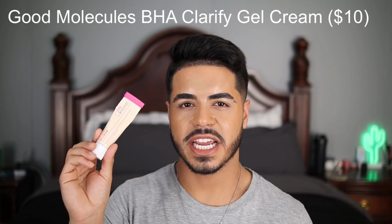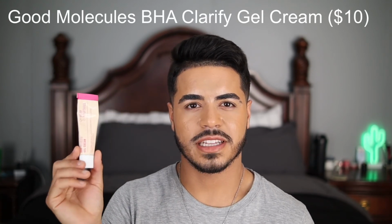Another moisturizer that I reach for when my skin's looking a little bit more problematic and I'm experiencing inflammation and breakouts is this Good Molecules BHA Clarified Gel Cream. So I personally think that this is a really good moisturizer for oily, acne-prone skin types. It has a gel cream formula, so it's not the most moisturizing. It does have some ingredients like glycerin, which do help to moisturize and condition the skin, but that's not the main focus of this, which is why I recommend this for more oily and acne-prone skin types, people that don't necessarily need all that hydration.